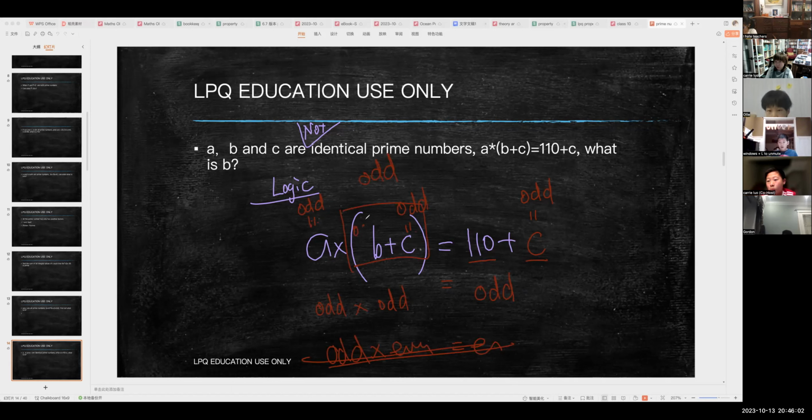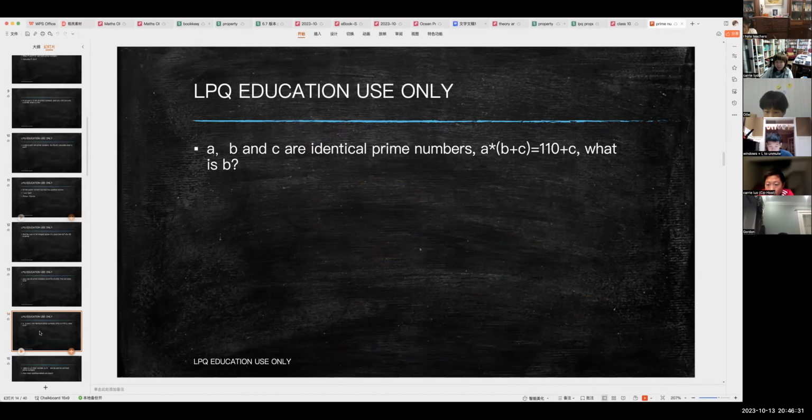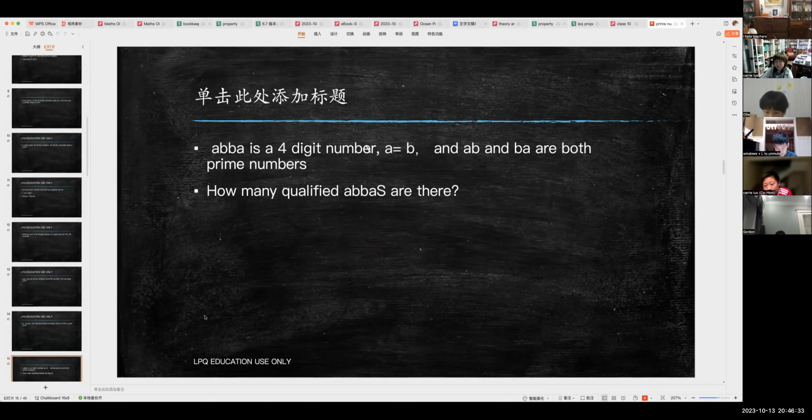So if B is also odd, odd plus odd equals even, which is impossible because I want B plus C equals odd. So B must be even. So that's why B equals 2. Understood, everybody? Okay, there's nothing fancy, but only just odd, even, odd. Correct, Jeff? Right? Okay, so nothing fancy. And you see, I'm not asking you what is A, what is C. I only ask you what is B. So there must be some tricks here. Okay, understand, everybody?